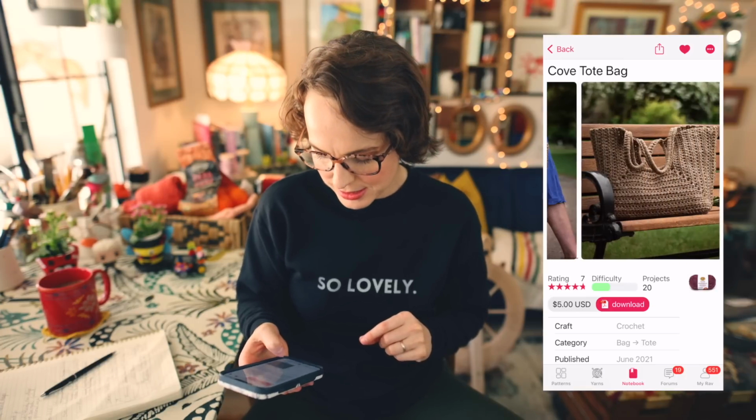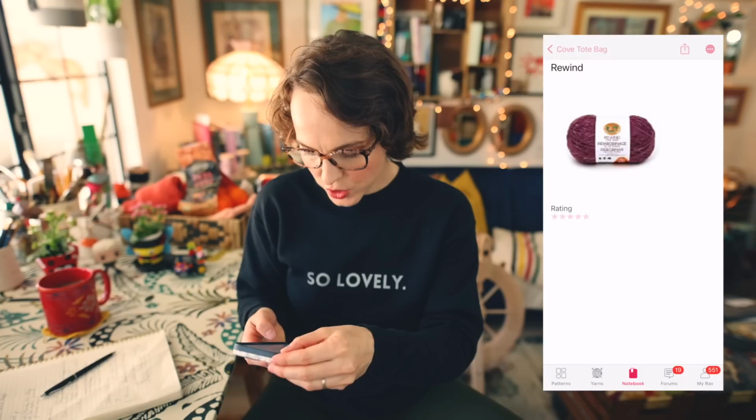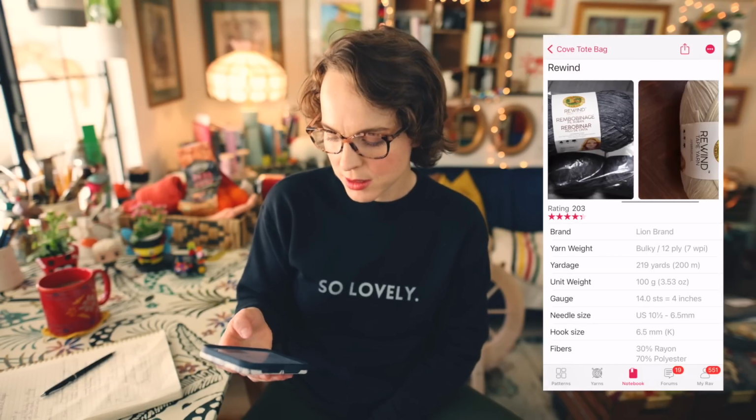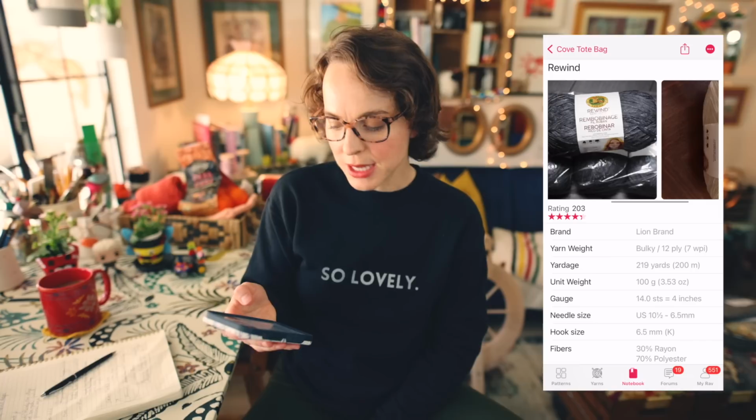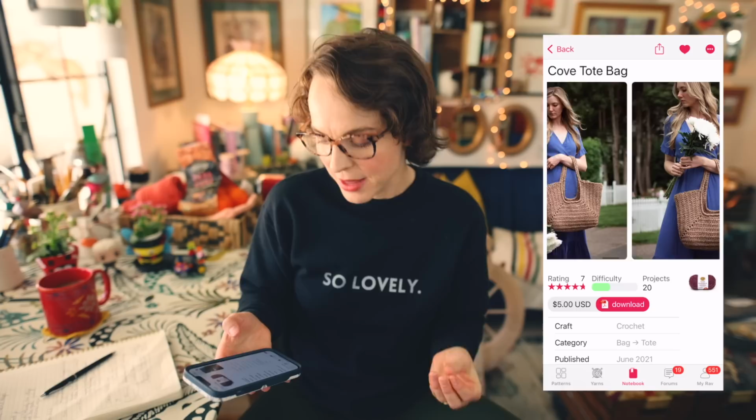Okay, this next one I really love because it's just so chic. Now that was knit, this one is crocheted. This is called the Cove Tote Bag. It's designed by Caitlin Bartold, and it is crocheted using Lion Brand Rewind, which is a bulky weight recycled polyester and rayon yarn, which is fantastic for a project like this because it's going to hold up to the wear and tear. Polyester is a great one for something like this that you really need a lot of strength, and then that rayon is going to add additional durability, and it's going to give you a bag that lasts a long time.